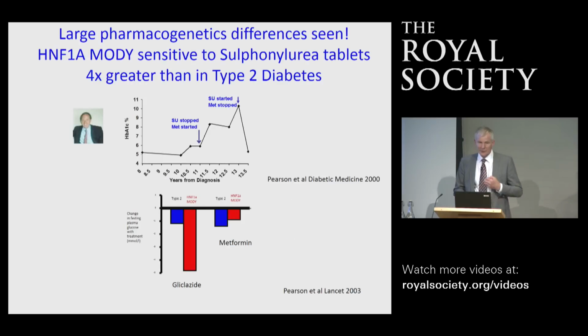Again, this is the kind of chance finding. Sometimes, finding the cause, you immediately understand how you should treat them. With HNF1A, we really didn't understand the biology, and actually 20 years on, we still don't understand it very well. But we were able to make clinical observations.